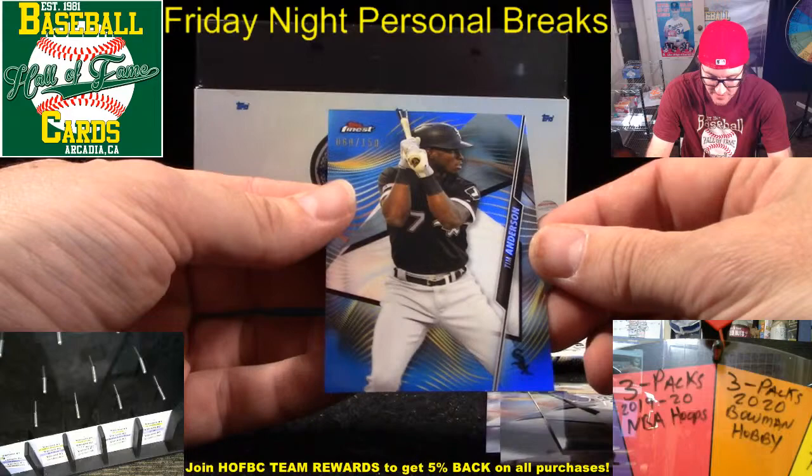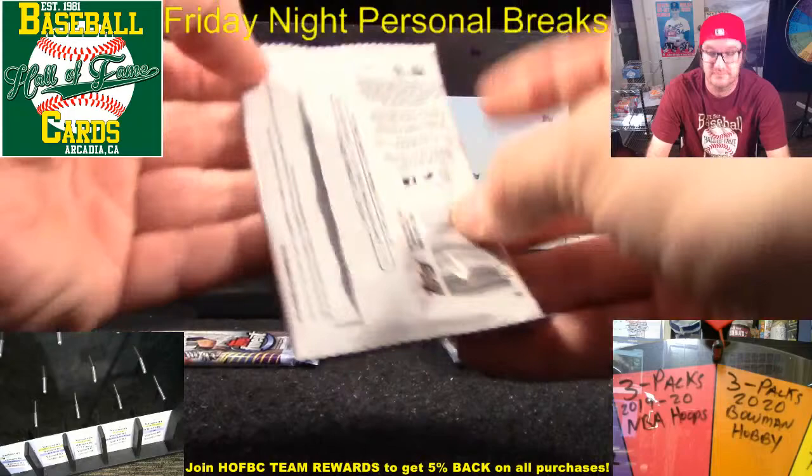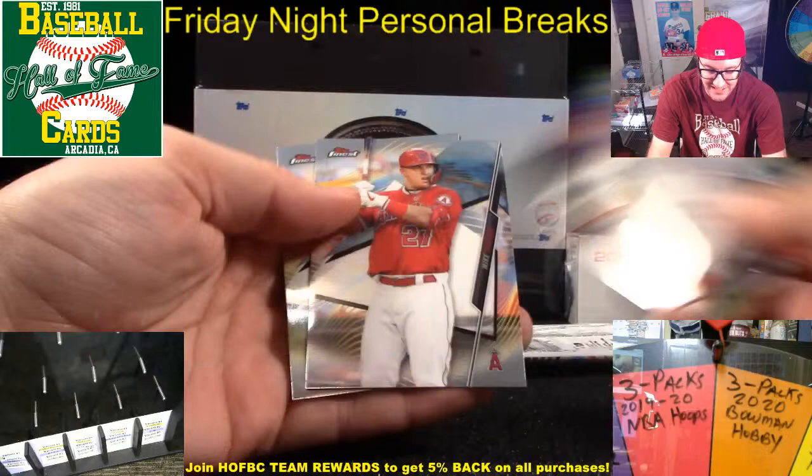Here's a Tim Anderson blue out of 150. More Sox, Sonny T.